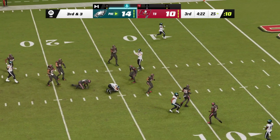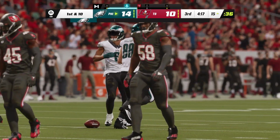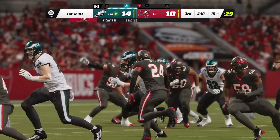And he's got his man. It's the tight end Goddard. And this is going to lead to another first down as the tackle's made at the Bucs' 15-yard line. Give him 10 yards there as this offense is on a roll. This drive continues to plunge forward.